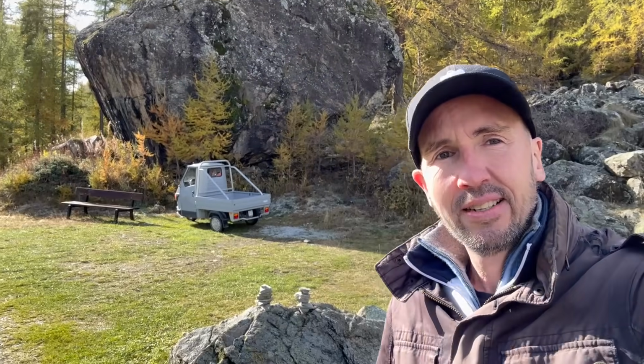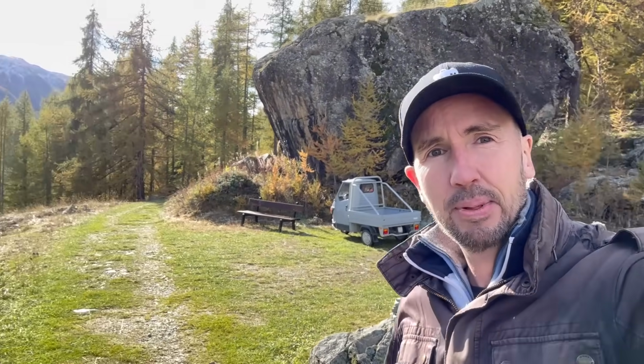We are in Italy, as you can see. We found an ape, and me and my father out for a walk. In the background here is Monte Cervino, more commonly called Matterhorn for most people.